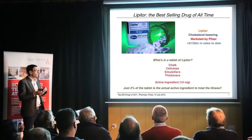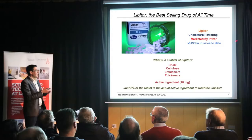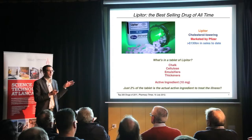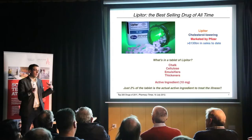So what is in that little pill of Lipitor? And you'll find that most of it is actually things like chalk that we write with on a blackboard, or things like cellulose that we make paper out of, in addition to some emulsifiers and some thickeners. And this is the major constituent or major constituents of a drug. And of course, these things, they do not have an effect on your body. They are innocuous. They don't exert any biological type effect.